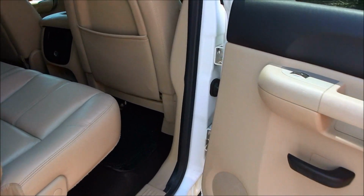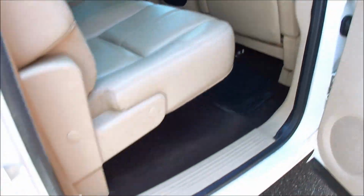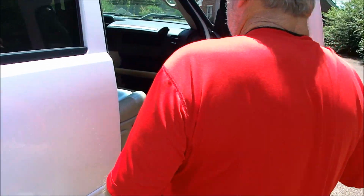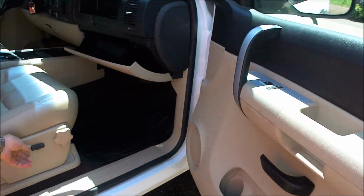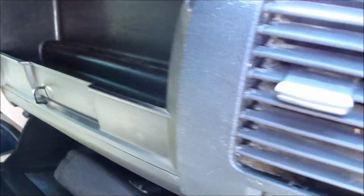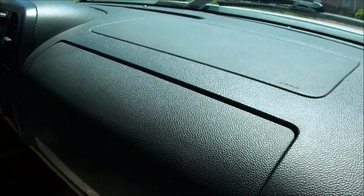Look how nice that leather and carpet is. Nicely brushed it off. They've been standing in it to wash the roof. Leather's all good. Seats are nice. Cab corners again. You can see here it's got power on both sides. Dan's got these glove boxes open. There's no dash problem. There's no tape. I don't see anything. Clean as it can be.